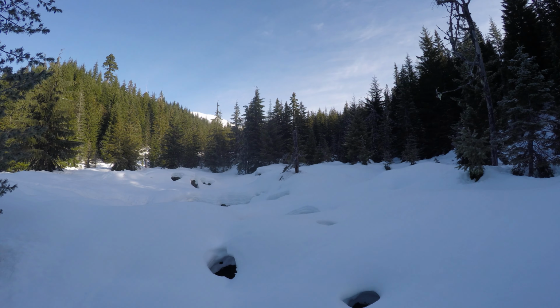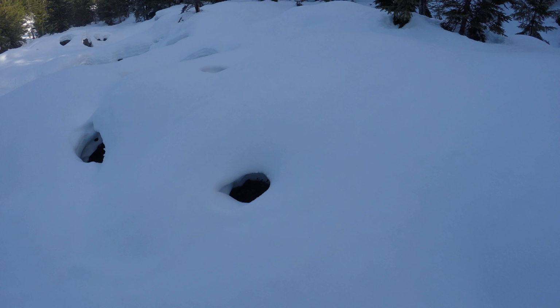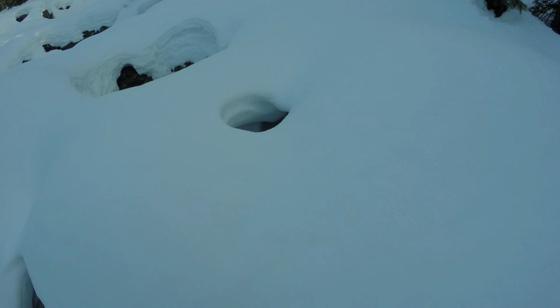Oh yeah, here we go. This is the part where I have to be extremely careful. I'm almost to the upper entrance of Ape Cave. Very steep there. Okay, so here we are. Lots of little holes. Well, there's one there, it's like a foot diameter. There's one there, like a foot and a half in diameter. Okay, yeah, this is the part where I have to be extremely careful.